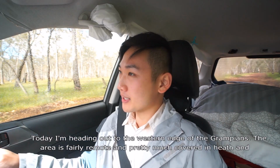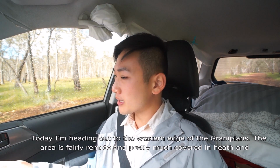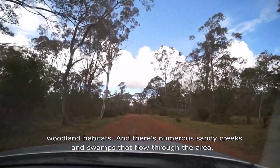Today I'm heading out to the western edge of the Grampians. The area is fairly remote and pretty much covered in heath and woodland habitats, and there's numerous sandy creeks and swamps that flow through the area.